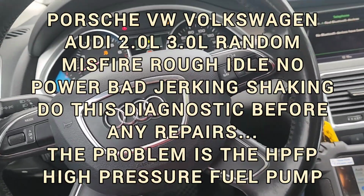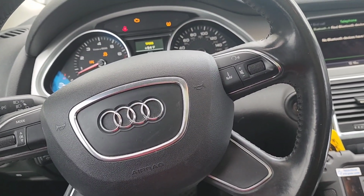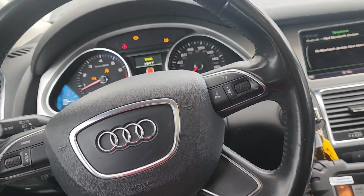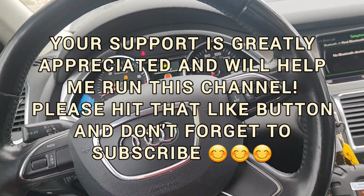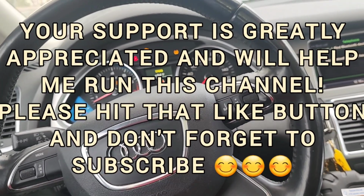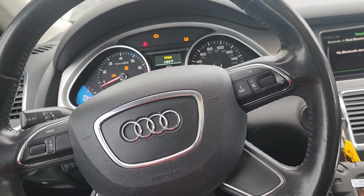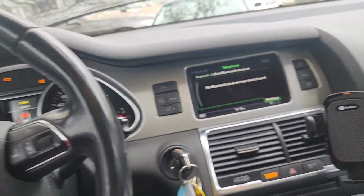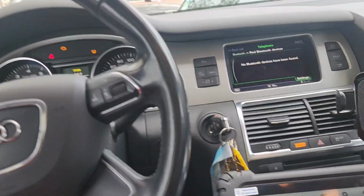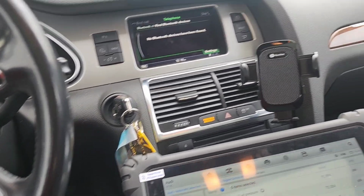And we have here a 2015 Audi Q7 with the infamous 3-liter supercharged engine. Since we've been having these lately, coming in almost like one per month, they almost seem to have the same kind of problems. I think I made maybe one or two videos already on this situation, but I'm gonna make another one if you guys are trying to diagnose this.